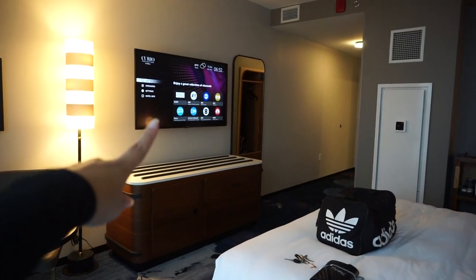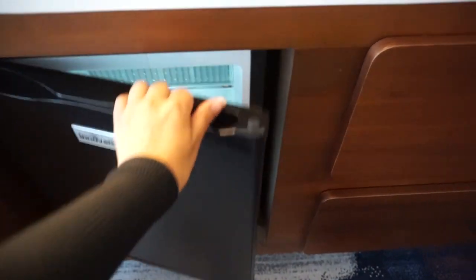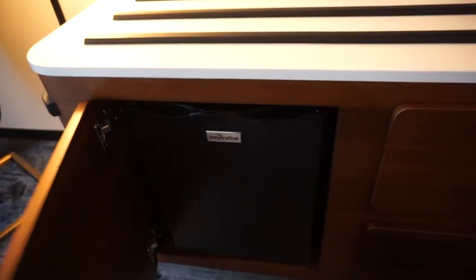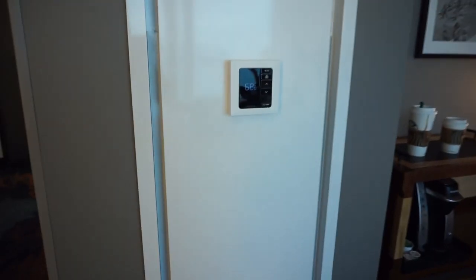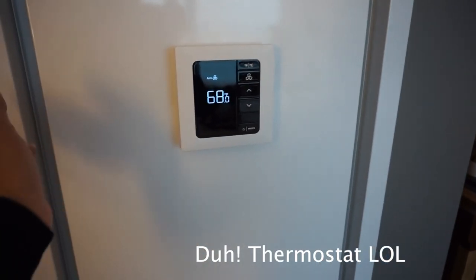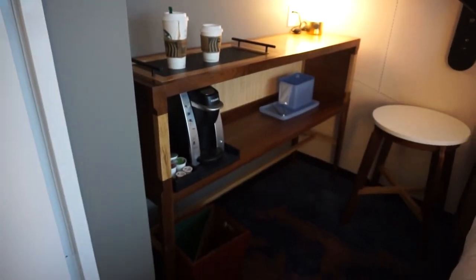So here is the TV. Here's a cute little dresser, but in the dresser, we have a cooler. See the size of it? It's a decent size. I guess your regular standard cooler size. Here's the drawer. Drawer two. Here we have the thermometer, I guess. I'm not entirely sure if this is what you would call it, but we would control the heater and the AC. Here we have our cute little coffee station.